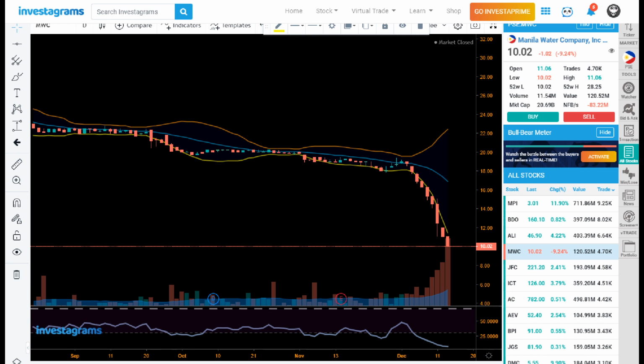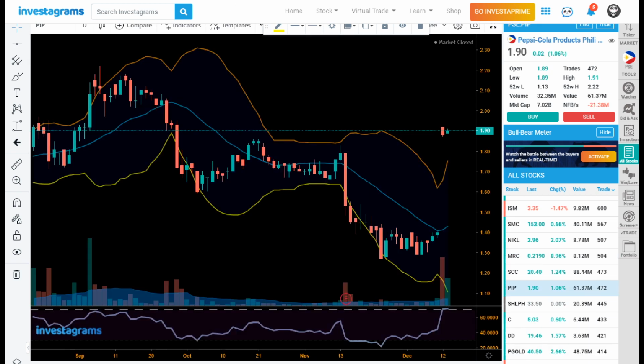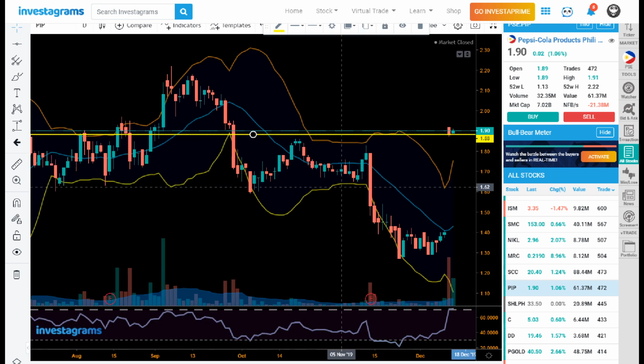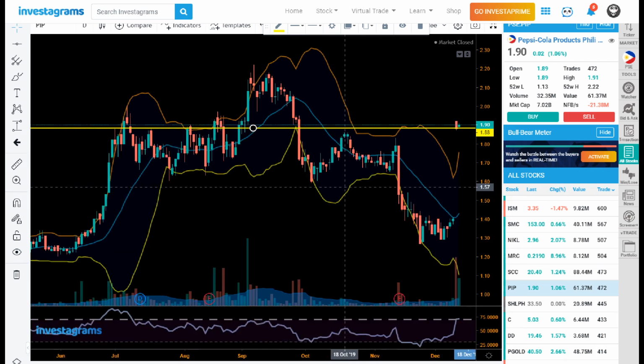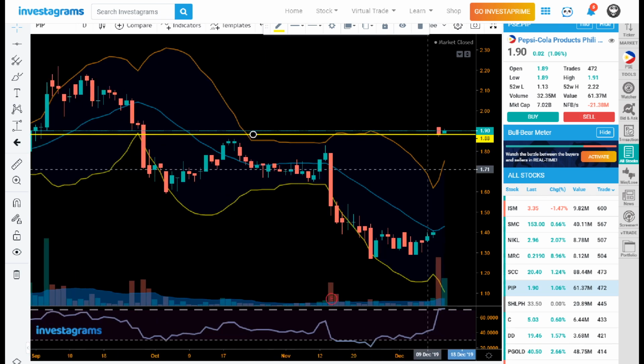The next is PIP. Okay, interesting. Looks like it's trying to build a support in this area. For those momentum traders, probably they can play this, but for me, being a position trader, this is not an area where I want to enter at. But definitely, if you want to give it a try, maybe it can create a brand new wave.